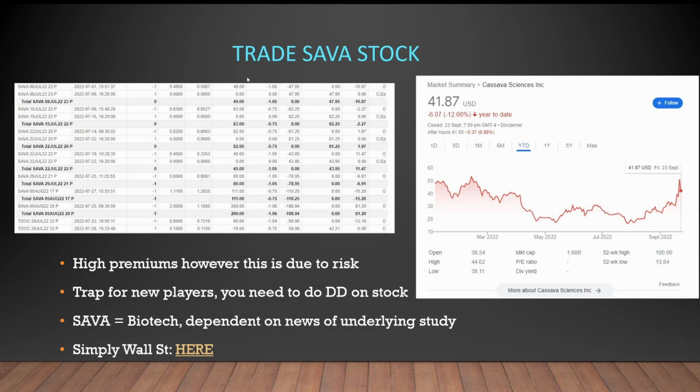One of the trades I want to talk to you about is how I trade SAVA stock. This has high premiums, however this stock is very risky. This is a biotech company who's developing right now a drug to cure Alzheimer's, and from here you can see that it pays quite a lot of money. Here $49, $83, $82, $45, $111, $200 of premium. That's US dollars. Really a lot of money for these things, and that's because it has a lot of risk with it. So this can be a trap for new players. If you start doing options and go, hey, look at this amount of money that this is giving me, this is heaps of premiums, but there's a lot of risk here.